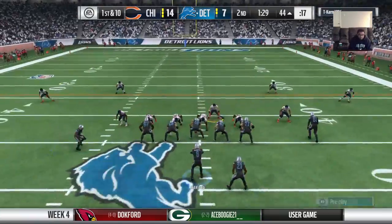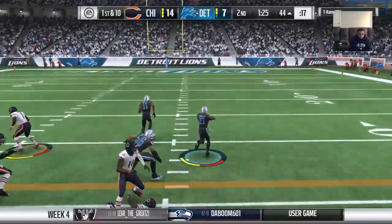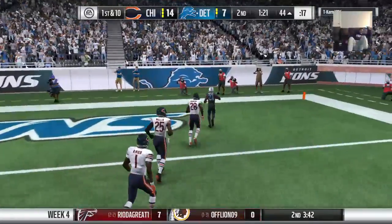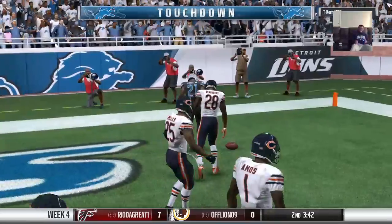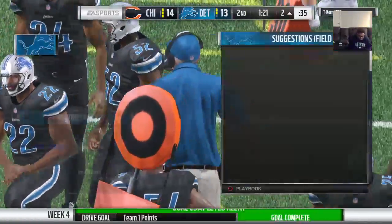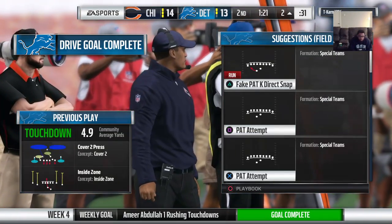In motion right is Tate. On 1st down, Abdullah. And he sheds a tackle. Now he's got some space. Touchdown, Detroit. Amir Abdullah, his first touchdown on the year. And the Lions are an extra point away from tying this thing up.